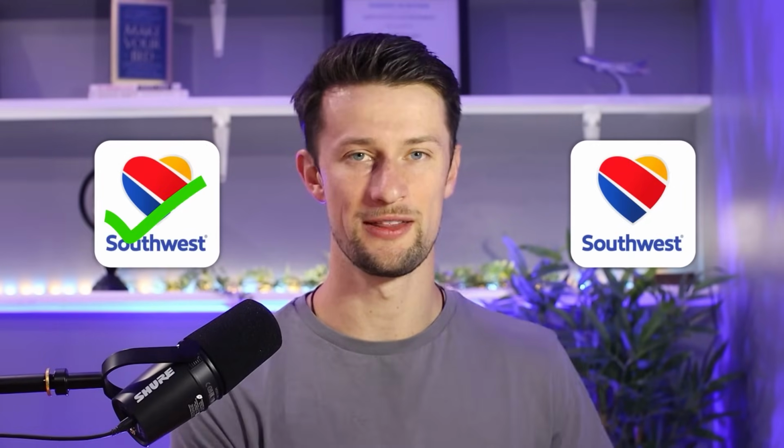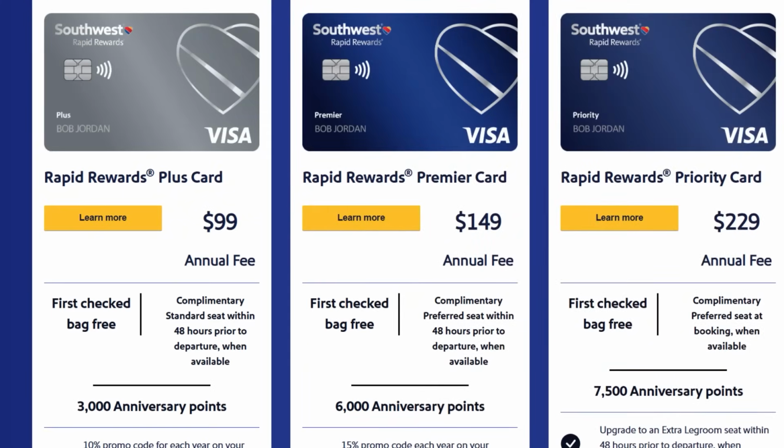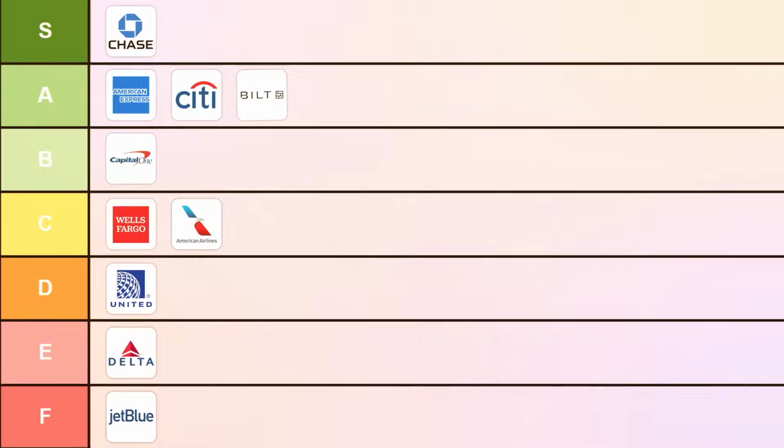People are either all in on this airline or they're all out. However, while not specifically tied to point valuation or earnings, the Companion Pass is based around how many qualifying points you earn. And I have to throw a little bit of weight in these kinds of rankings because that's such a big part of what getting Southwest points, getting sign-up bonuses, and their credit cards are all about. The only thing that saves Southwest is that Companion Pass and okay valuations when redeeming for flights, but for me, it's a D-tier currency.